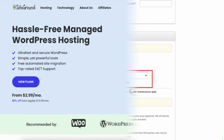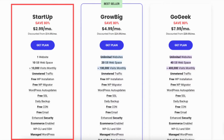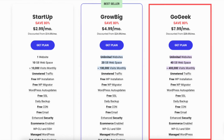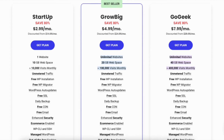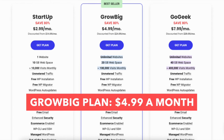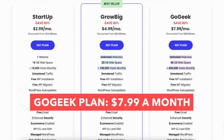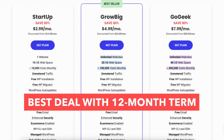Next, let's go over the SiteGround Managed WordPress hosting plans. You'll see the Startup, GrowBig, and GoGeek plan. You'll get 80% off each of these plans. And you'll see the pricing is the same as the shared hosting plans. You can get the Startup plan for $2.99 a month, the GrowBig plan for $4.99 a month, and the GoGeek plan for $7.99 a month. You get the best deal with the 12-month term.